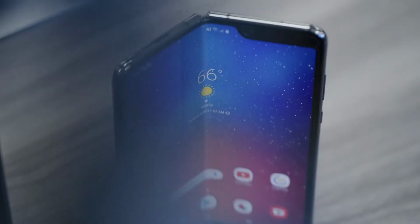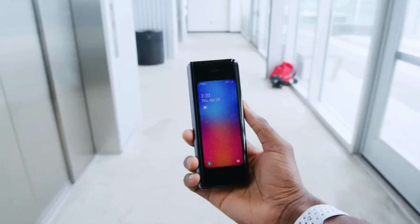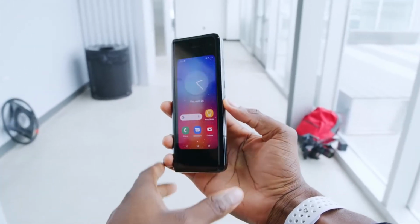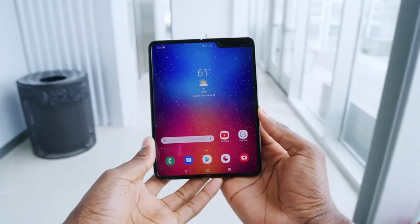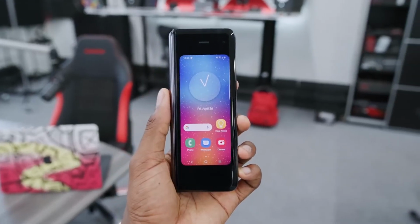iFixit is a website that provides information to give people more access to repairs. Since some companies don't make parts or manuals readily available, the website is designed to work like one big and free repair manual, mostly to encourage people to fix things themselves. According to iFixit, the phone is easy to get into, but had overwhelming fragility, which isn't a good sign if it's going to demand a $2,000 price point.